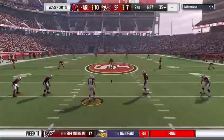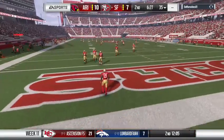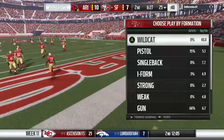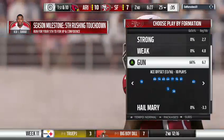Now after the score, it's Parkey on to kick it away. And that'll carry over the back line of the end zone for a touchback. And San Francisco gets set to go here.